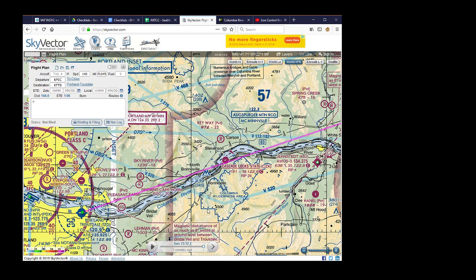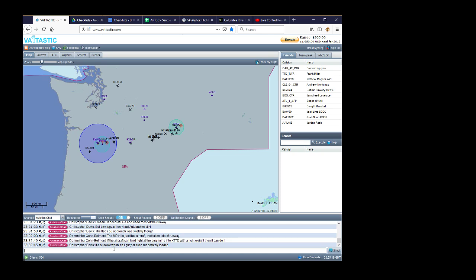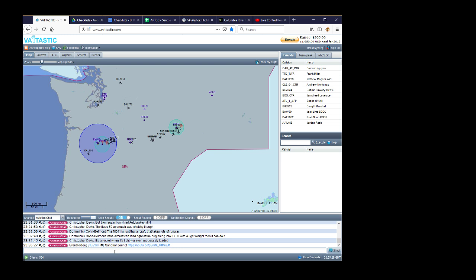Tower, 1 Delta, sequence for landing. Looking like my computer's telling me about 7 minutes to wheels down on the ground. Runway 21 right. That was 1 Delta calling. That's 1 Delta, about 7 minutes from wheels down on runway 21 right. Okay, 1 Delta, enter left traffic, runway 21 right, wind 160 at 8, altimeter 30.14.